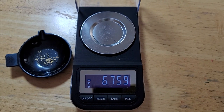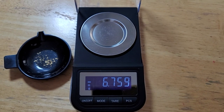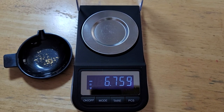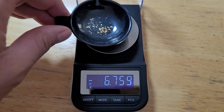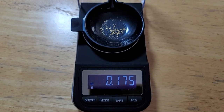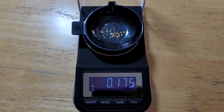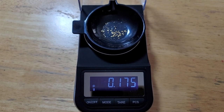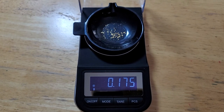Hi everybody, we're back. It's the next day. I've got all the gold dried up and cleaned up and ready to put on the scale. I've already tared the scale out for this particular dish that we're using, so let's see what we got. And it looks like we got 0.175 grams. Not a bad day. Not our best, not our worst, but a good day out on the river.